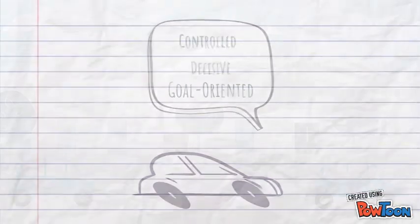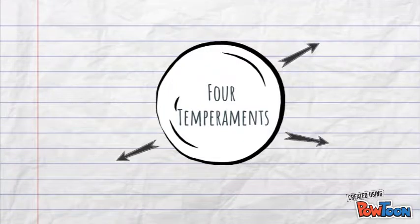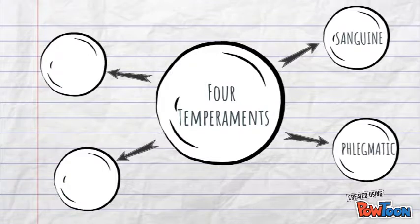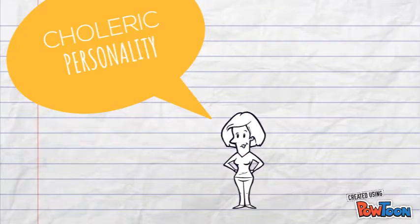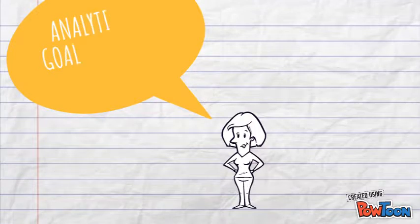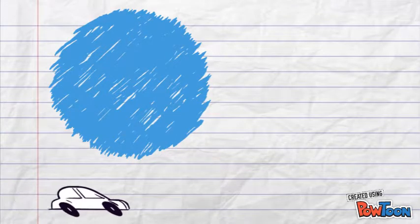Similar to Bender's Working Styles quiz, the quiz on the 4 temperaments also measures for personality types. The 4 temperaments include sanguine, phlegmatic, melancholic, and choleric. Each personality is characterized by differing traits, and I have a choleric personality. A choleric person is analytical, goal-oriented, and straightforward. It's interesting to note that my personality type in this quiz aligns perfectly with Bender's working style evaluation of me being a driver.